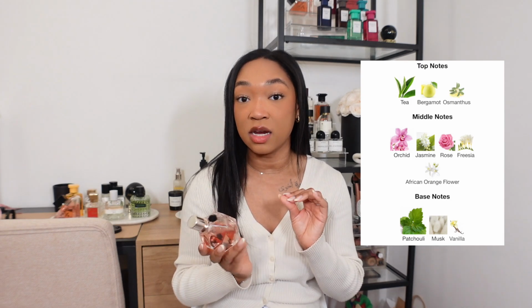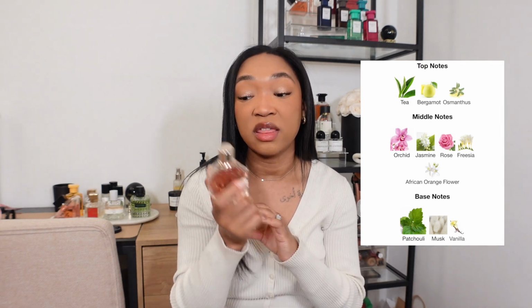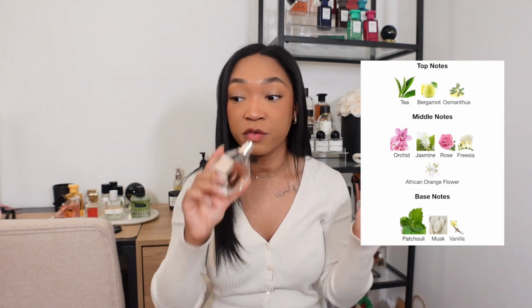And then I also have Flower Bomb. This to me back then was what Baccarat was. This was the it girl fragrance to have. And I do like this because it smells kind of peppery and vanilla-like. I feel like this would work through all seasons, and this is just a staple to have in your collection.